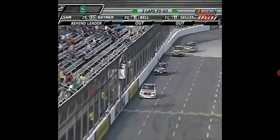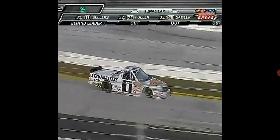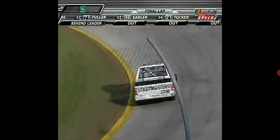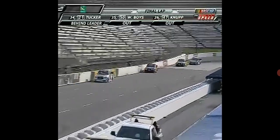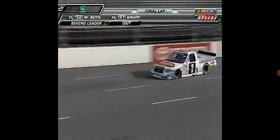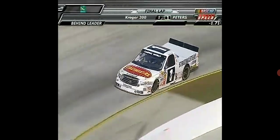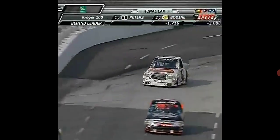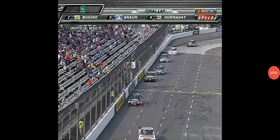1 lap away from his first win in the Truck Series. Timothy Peters makes it through 1 and 2. He has a 1.7 second lead over Todd Bodine. Does he have enough fuel to get through 3 and 4? Rolling through the corner. Coming out, turn number 4. Checkered flags in the air. Timothy Peters will win at Martinsville.